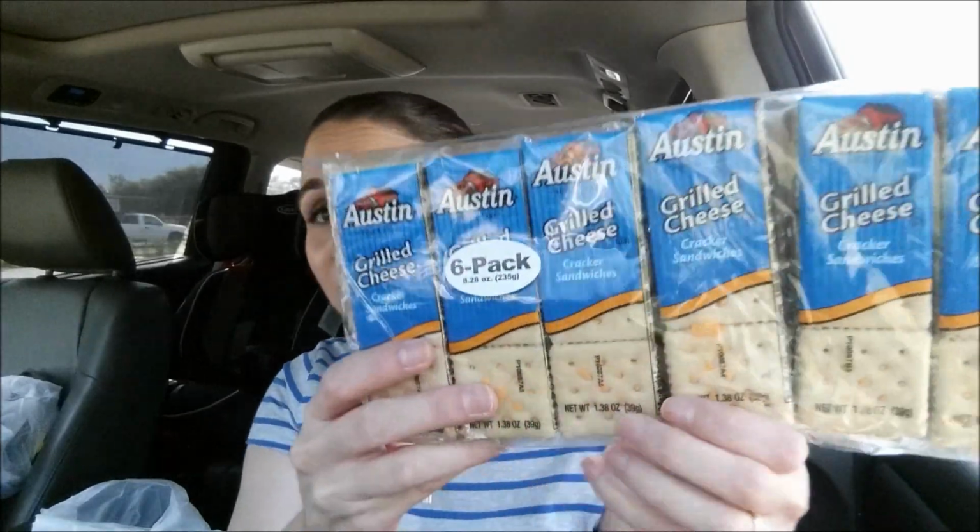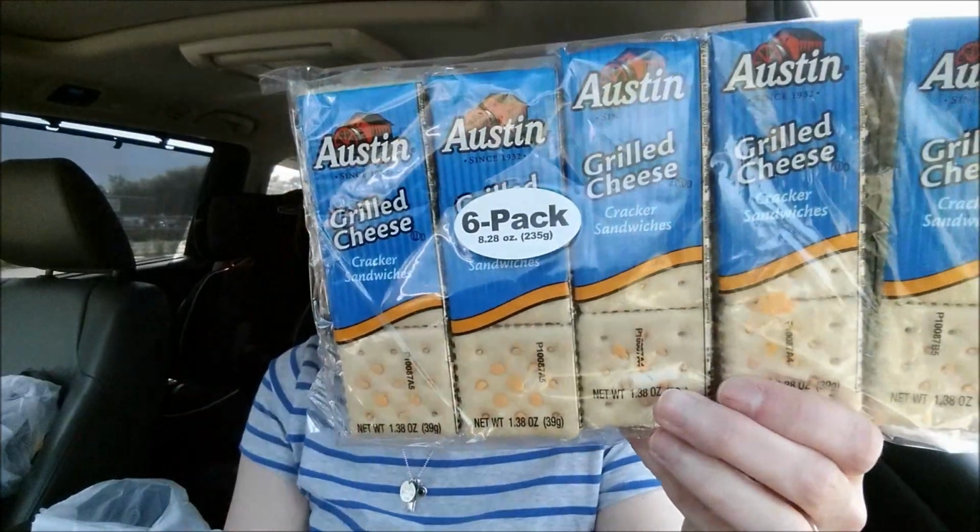They only had 1 pack of these Austin crackers left, and this is the grilled cheese, and I've been eating the heck out of these for lunch. They are so freaking good. I love these. My husband's always loved these, but I've never eaten them before, but I've been kind of sneaking them and eating them myself instead of giving them to him, and I really like these. We have, I think, 2 packs left in the cabinet plus this one, but we've been going through them like crazy. So happy to be able to find this one lonely soul on the shelf.